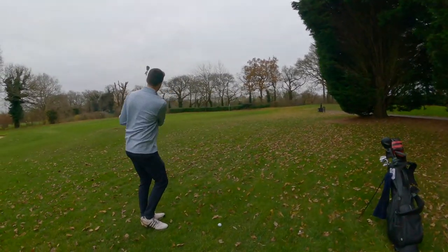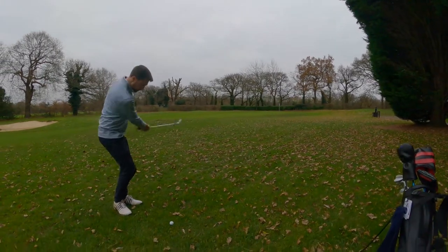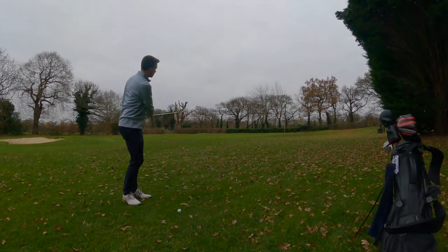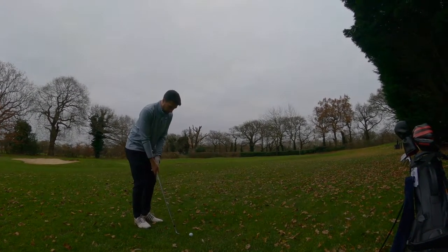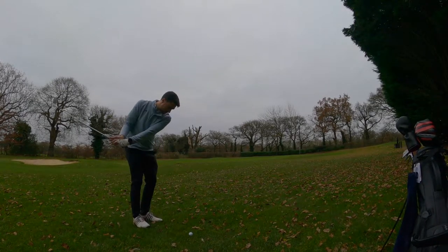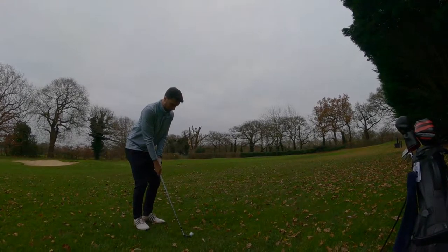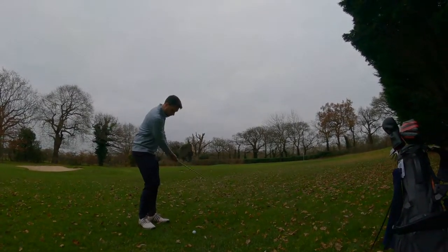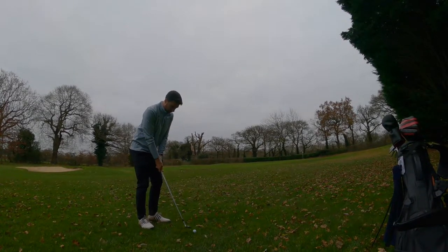So I didn't really connect very well with that one. I just pushed it out to the right a little bit and I've left myself a bit of a chip. I don't really like this sort of shot. I just find it quite hard. So I'm going to try and just throw a little lob wedge up there. Get it onto the green, hopefully.